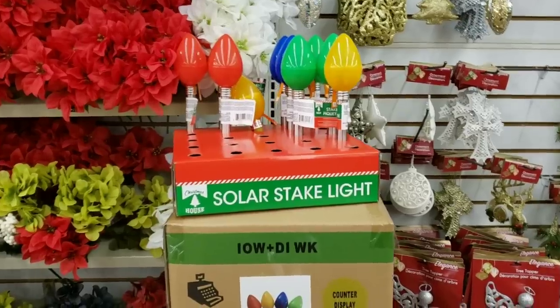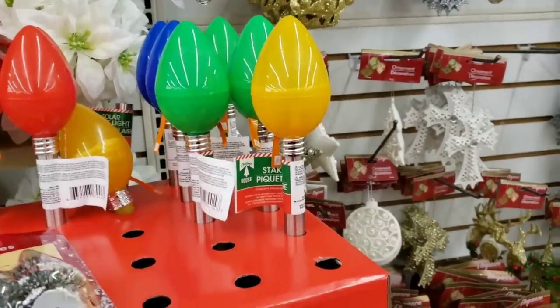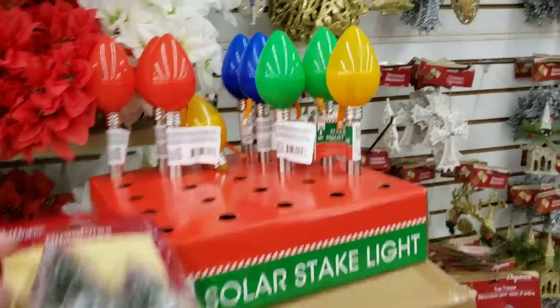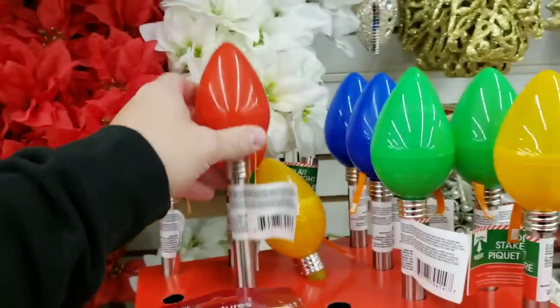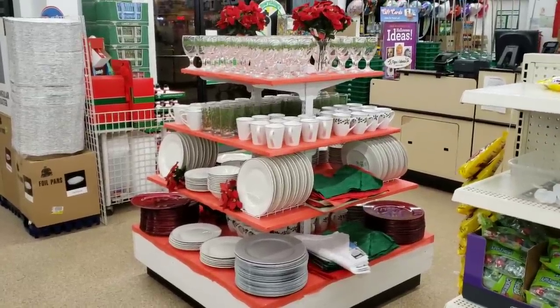I feel like they literally have a lot more in this Dollar Tree than they did in the one in Shaler. This one got a lot of stuff. Oh, these are cool as hell. The solar stake lights. These are sweet. I like these. I guess you gotta pop the thing open and pull the tab out to make them work. Oh, wait, the tab's right here. That's pretty cool, but how do they regain energy? Is the solar panel inside of them? I guess. That display just had to be done, like, today. That looks really nice. Nicely done. Fully stocked.